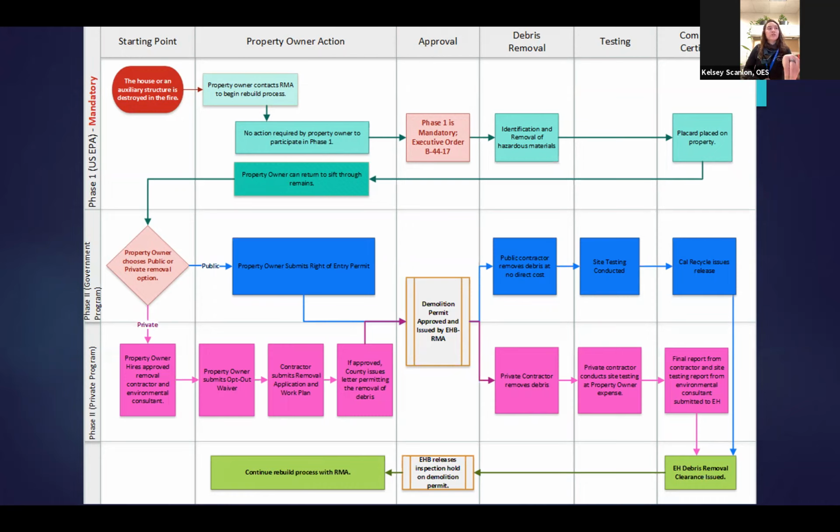If you choose to go with the public option, you'll need to submit a right of entry permit, at which point a demolition permit will be issued by an RMA. The public contractor will come through, remove the debris.